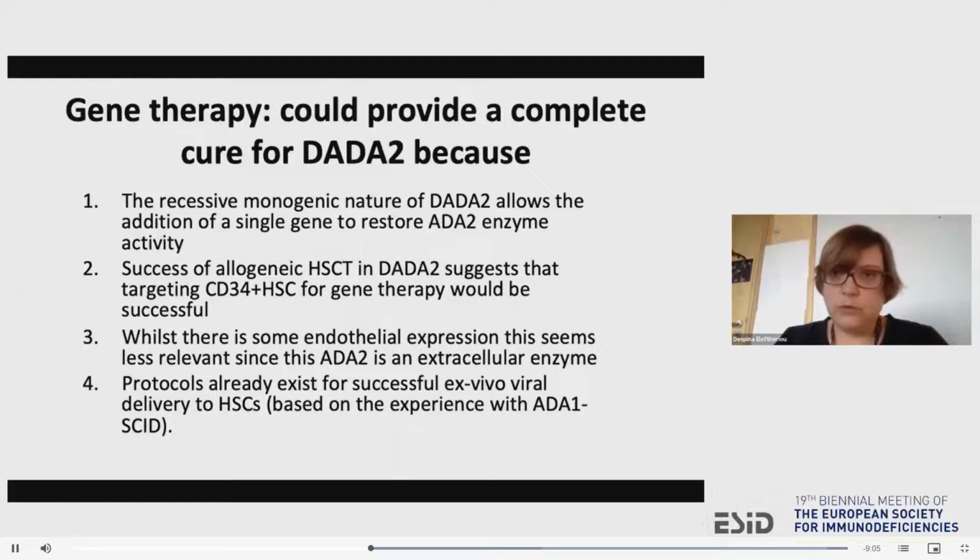So why consider gene therapy? Well, the fact that this is a recessive monogenic disease leads us to hypothesize that gene addition to restore ADA2 protein and enzyme activity may treat and cure the disease. The fact that stem cell transplantation has been successful suggests that targeting CD34 positive hematopoietic stem cells for gene therapy could be an approach we could take. Whilst there is some endothelial expression, this is less important given that ADA2 is an extracellular enzyme, and protocols already exist for successful ex vivo viral delivery to stem cells for other diseases, for instance, ADA1 SCID.